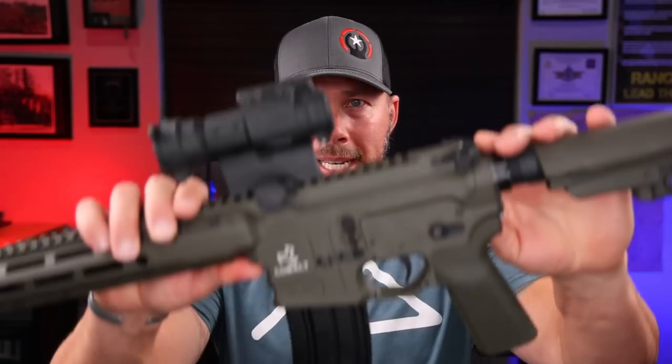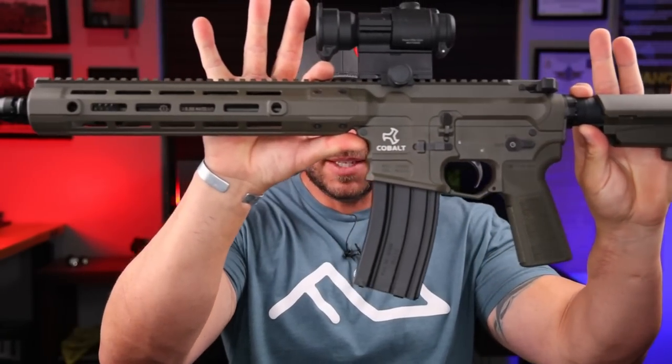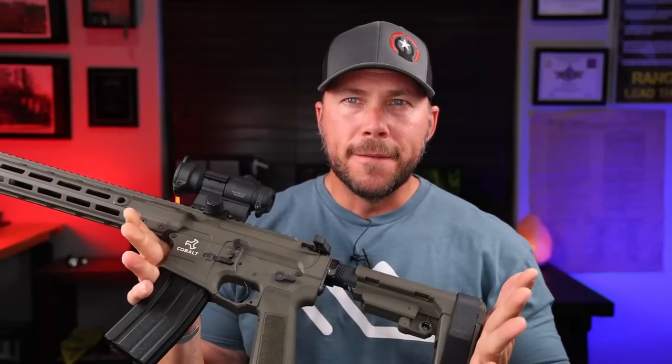And if you are interested in this Cobalt Kinetics here, this one is very special. The review is going to be coming on this soon because this is the new proprietary 12.5-inch barrel and different proprietary gas system from Rosco. So I am very interested. This was built for Cobalt, or built for me by Cobalt. And I can't wait to get that thing out on the range. Video on that real soon.